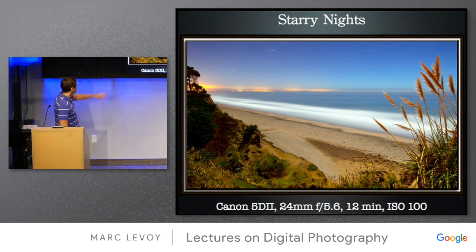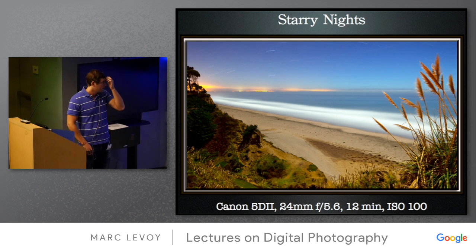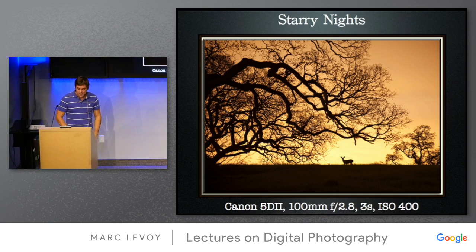So again, you actually do get some star trails there. You get to see the city lights. And a reasonable composition. Again, it was incredibly dark. You can imagine it must have been very dark because that's a 12-minute exposure. So I wasn't really sure how this was going to turn out, but I was pretty happy with it.